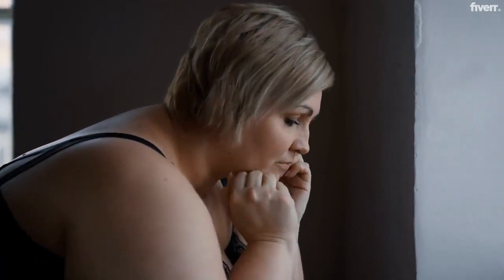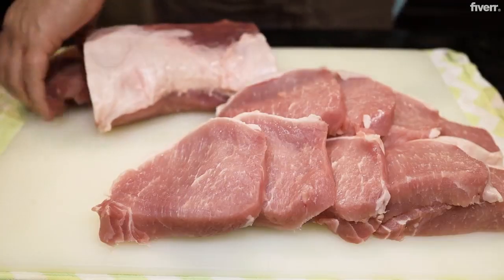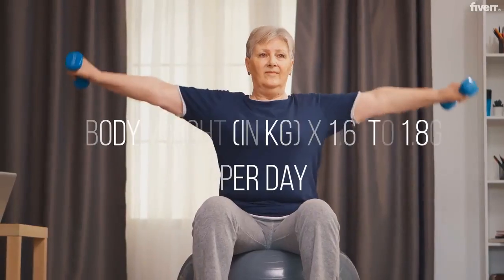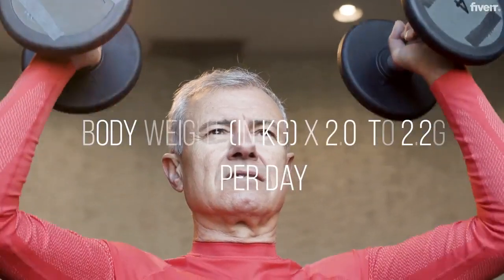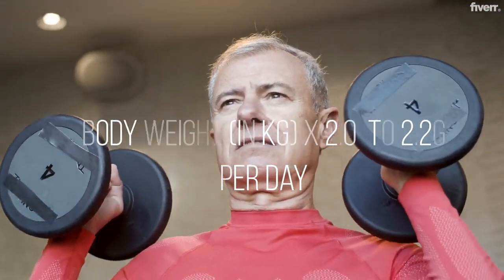Now, calories are not enough because you don't want to lose weight, you want to lose fat, okay? You wouldn't be happy losing muscle, you wouldn't be happy losing bone, you want to lose body fat. That's where protein comes in. You should be getting an adequate amount of protein. And what is an adequate amount of protein? An adequate amount of protein, if you are strength training and you are under the age of 60, is between 1.6 and 1.8 grams per kilogram per day. If you are over the age of 60, it's between 2.0 and 2.2 grams per kilogram per day, okay?